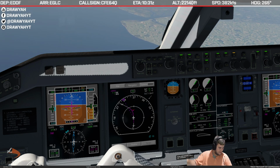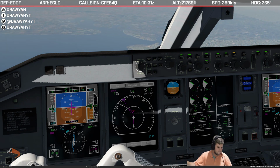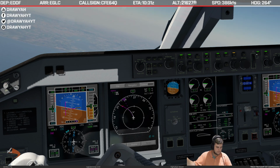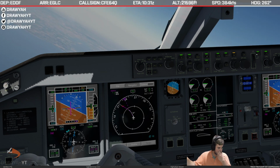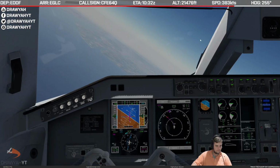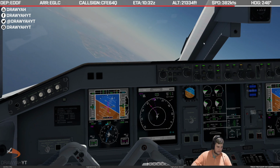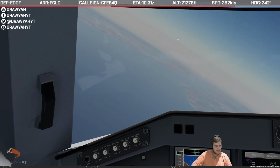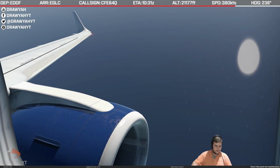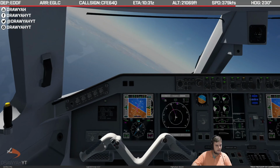Cool. Just keep it steady, aeroplane. That's all I ask for. Steady level flying. That's all I want. All I want. Wind from the left, and now from the right. Well, the visibility has come up a little bit.